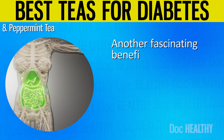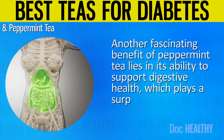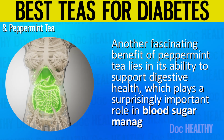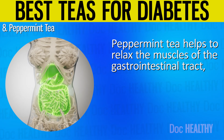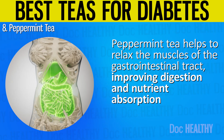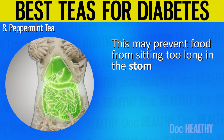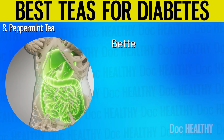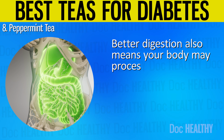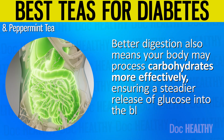Another fascinating benefit of peppermint tea lies in its ability to support digestive health, which plays a surprisingly important role in blood sugar management. Peppermint tea helps to relax the muscles of the gastrointestinal tract, improving digestion and nutrient absorption. This may prevent food from sitting too long in the stomach, which might otherwise lead to unpredictable blood sugar spikes. Better digestion also means your body may process carbohydrates more effectively, ensuring a steadier release of glucose into the bloodstream.